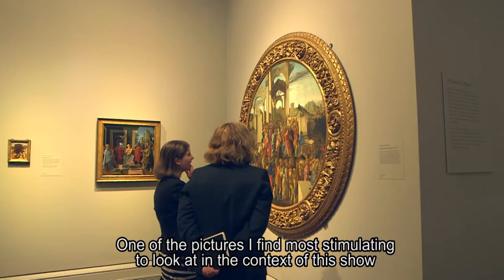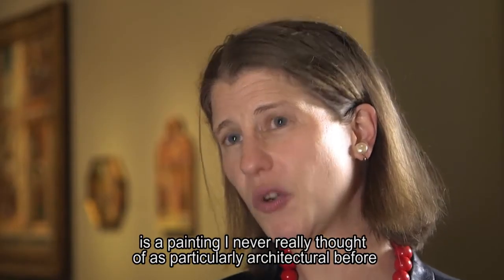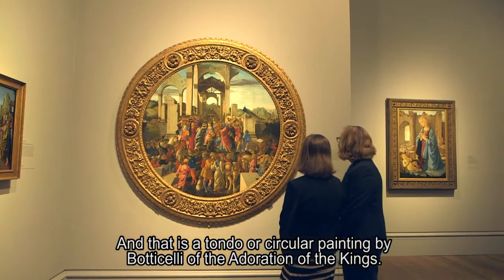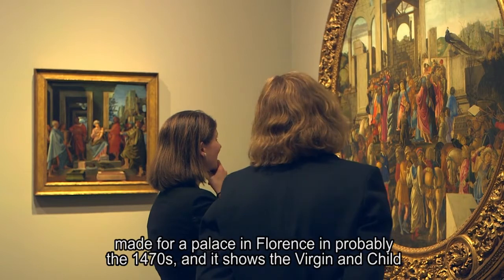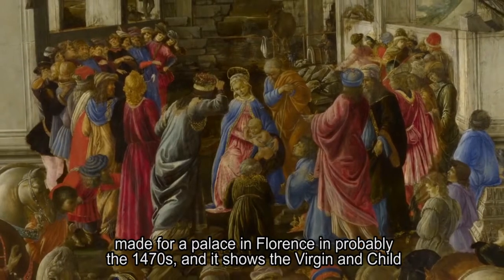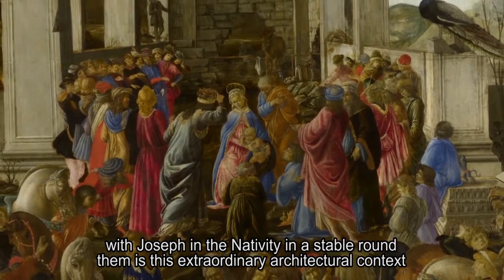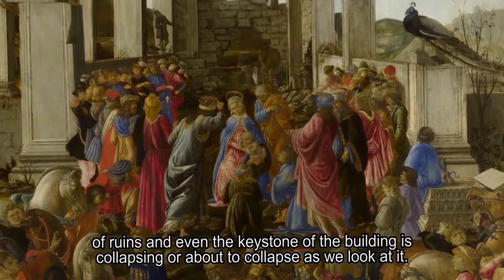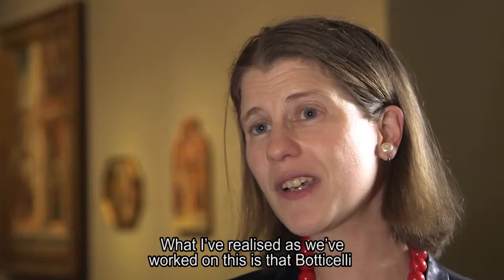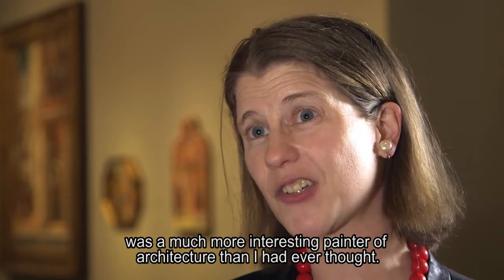One of the pictures I find most stimulating to look at in the context of this show is a painting I'd never really thought of as being particularly architectural before, and that's a tondo or circular painting by Botticelli of the Adoration of the Kings, made for a palace in Florence in probably the 1470s. And it shows the Virgin and Child with Joseph in the Nativity in a stable. Round them is this extraordinary architectural context of ruins, and even the keystone of the building is collapsing or about to collapse as we look at it. What I've realised as we've worked on this is that Botticelli was a much more interesting painter of architecture than I'd ever thought.